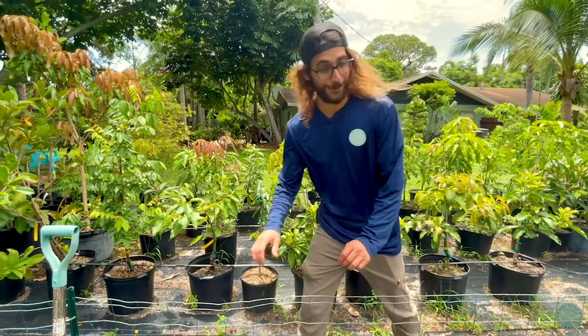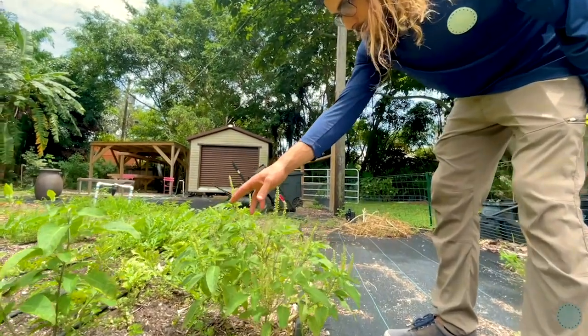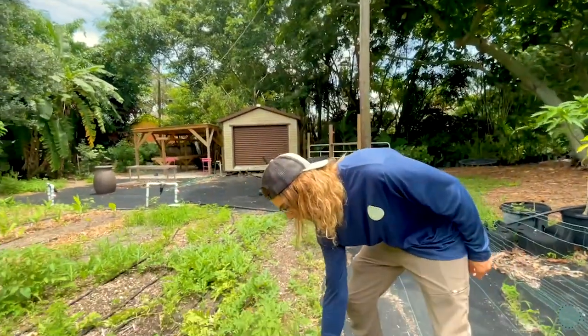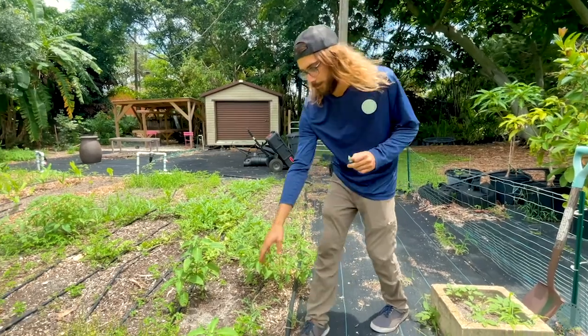Check out this holy basil real quick. Look at the lizard chilling. Anyways, could have been more graceful on my end. So this is another Tulsi variety. Look, it's coming up everywhere.